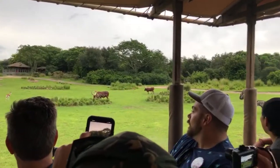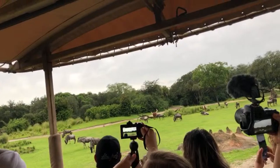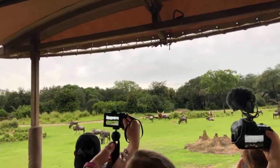Springbok are one of the smallest antelopes here. They only sit about 3 feet tall. Yeah, they're jumping. They're very fast. They can run about 50, 60 miles an hour.